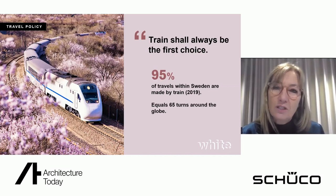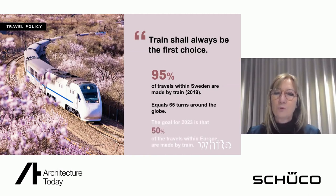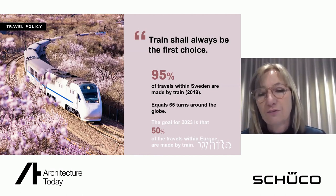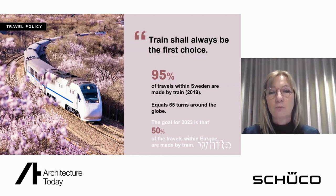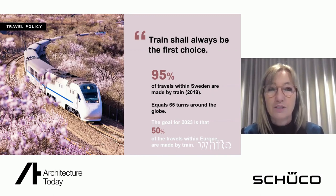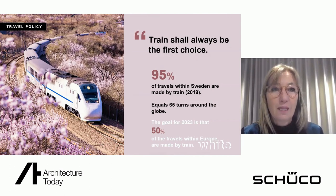But this is within Sweden. So now we are pushing ourselves a bit further. For 2023, we want to try to reach that 50% of our travels within Europe will be made by train. This year, there haven't been many travels, but hopefully the following years will be more.